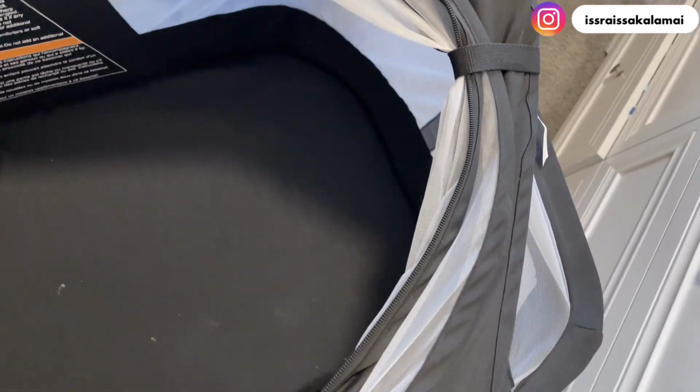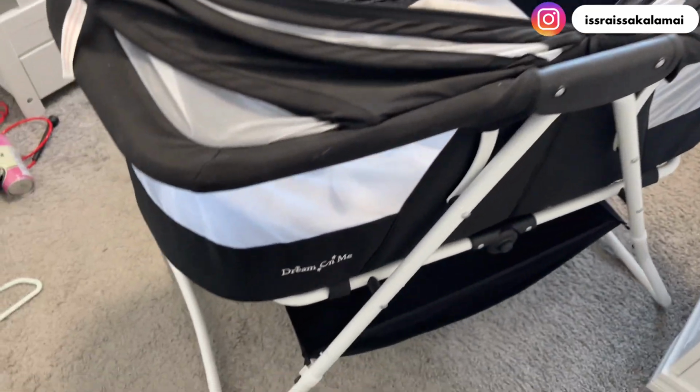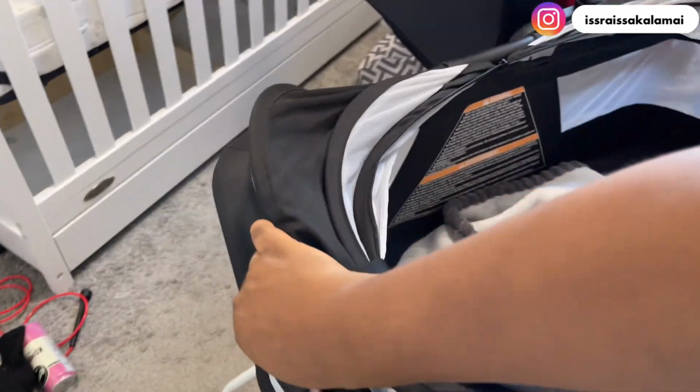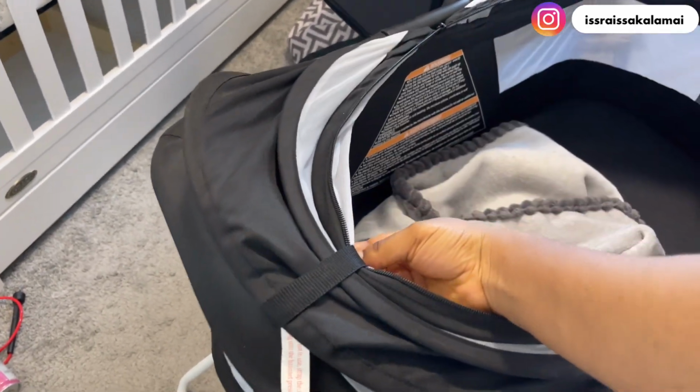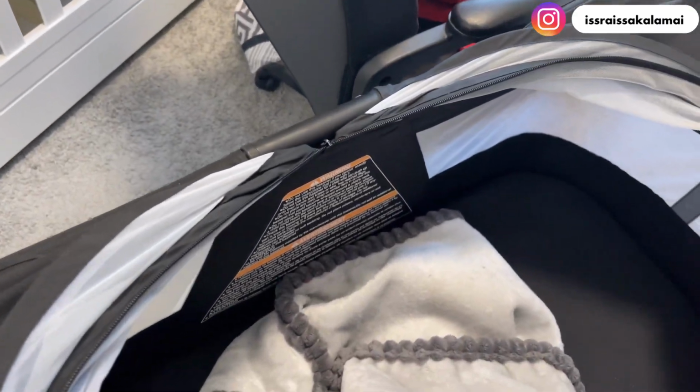Forget this small stain, I'll have to clean it and then probably sell it on Facebook Marketplace, something like that. That's the plan. So it's the Dream On Me one. It's good that you could cover it. That's another thing, especially in the summer. Let me show you. In the summer it was really nice.